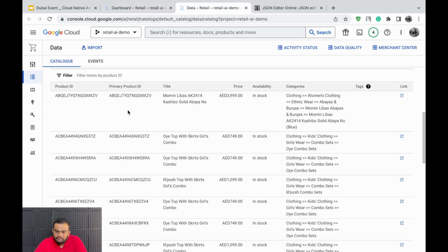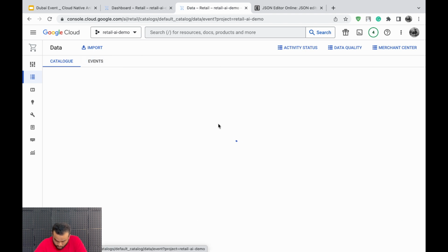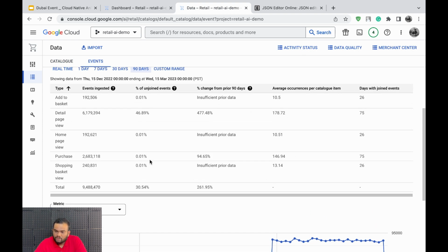This is how the data tab of Retail AI looks. Here we have 2 segments, one is catalog and the other one is events. So this is how the catalog data typically looks. You'll have a product ID, title, price, stock availability, categories, and other tags attached to it. And going to the events tab, here you can see all the list of events that got added.